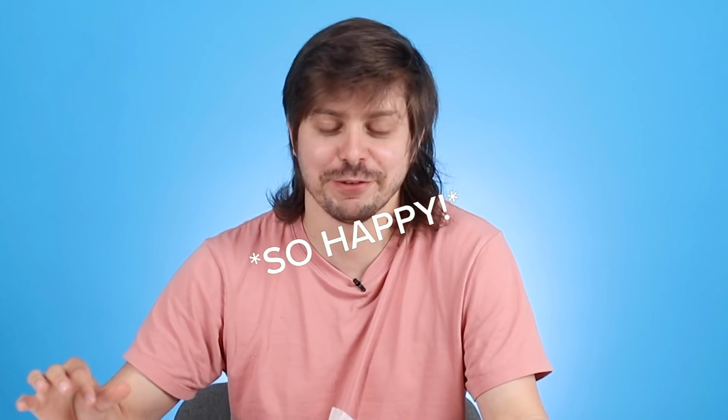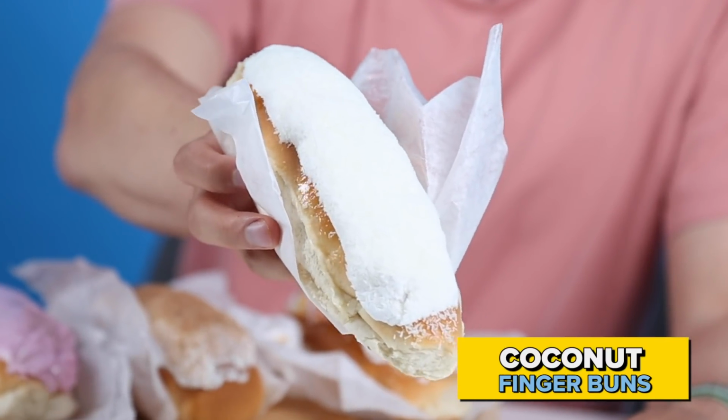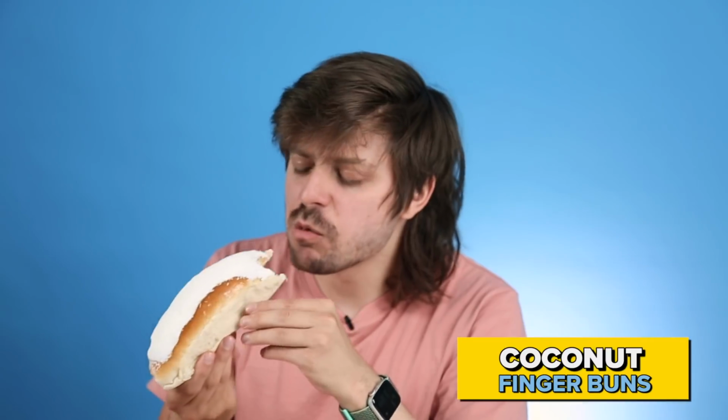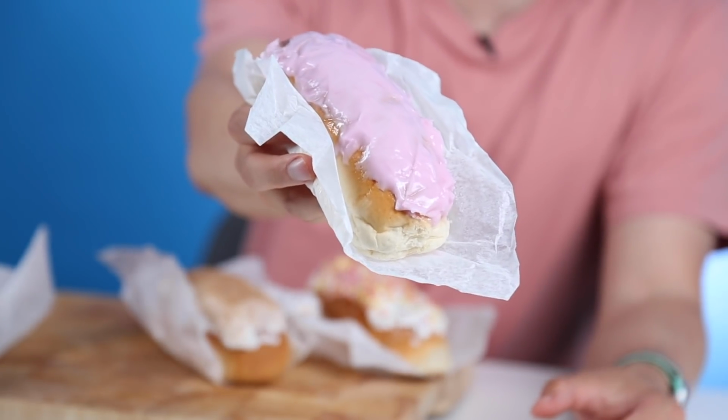All right, the bloody finger buns. Here we go. Some of the most iconic Baker's Delight items. A beautiful piece of bread with just this sugary overload of sugar. Bun, if you can see the bun, it's really glazed. It's just shiny. Oh, it's pretty good. Pink fondant. This looks so good, this is gonna be really good, I can tell.